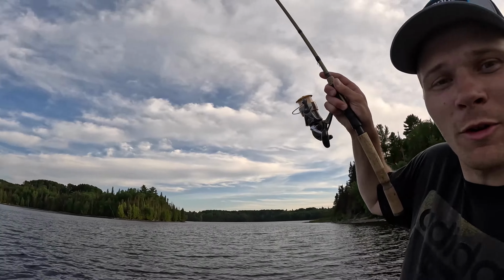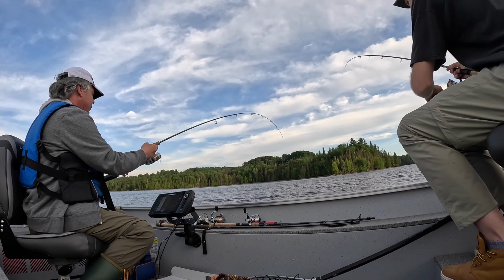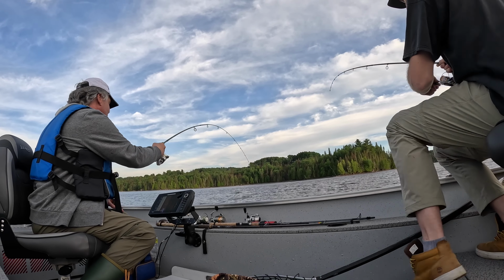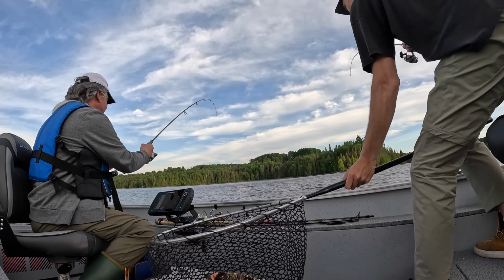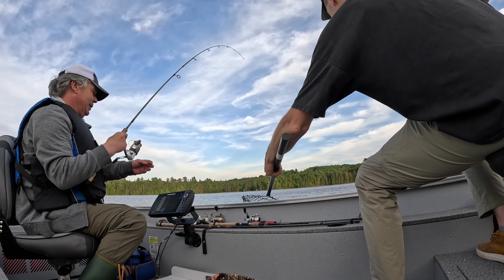I got one on too. Double header. Okay, let's do the spot lock. Got the old double header going here. Holy. Oh, that's a nice walleye. Oh, here, I'll hook all in here. Oh, I think he's under 18. Woohoo! And we'll see what mine is.